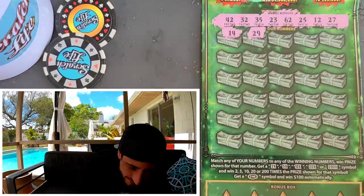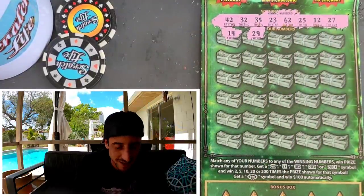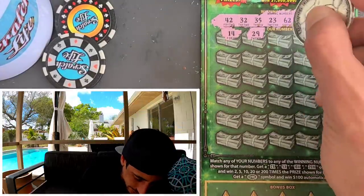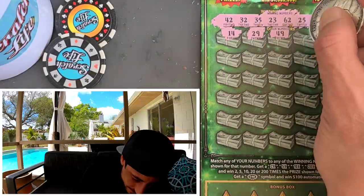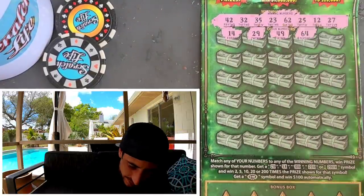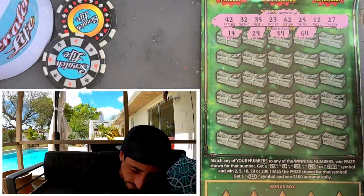All right, can we imagine if we back-to-back? It wouldn't be a back-to-back. But imagine if we get two wins, man, out of the two $30 tickets. Here we go. 49er. No. 64. No 64. We got 62. We need nasty 12. That's what we need.